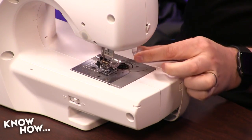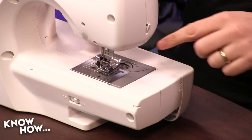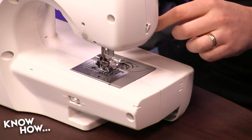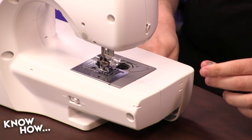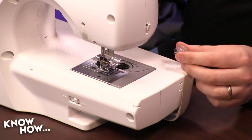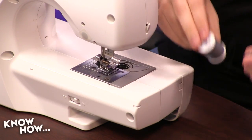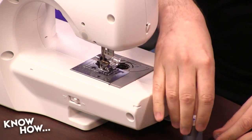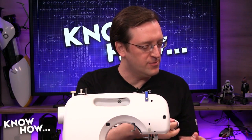This goes inside the machine down here. And as we saw in the Nerds video, this is what the thread goes around. Okay, so it can knot itself. Yeah. And so we'll wind this, and it will have some of the same thread that we have here on the original spool. So you actually need two spools of thread. Well, I need one spool, but I'll show you how to do this.